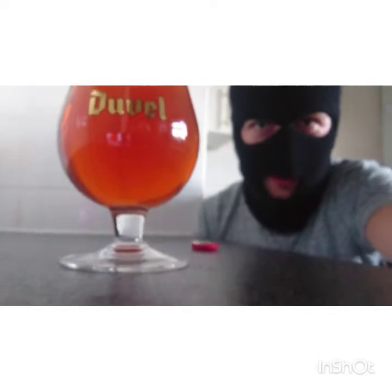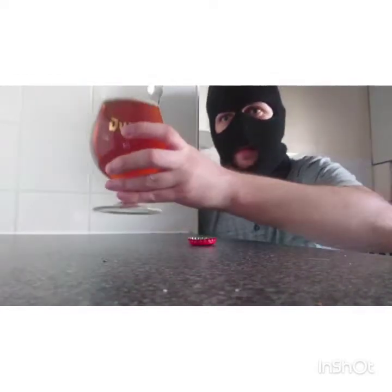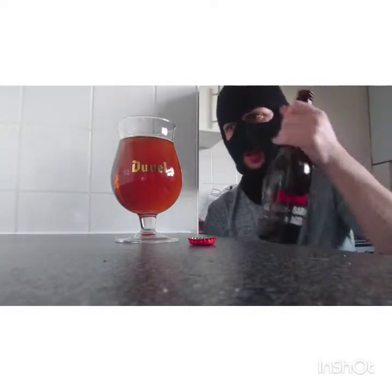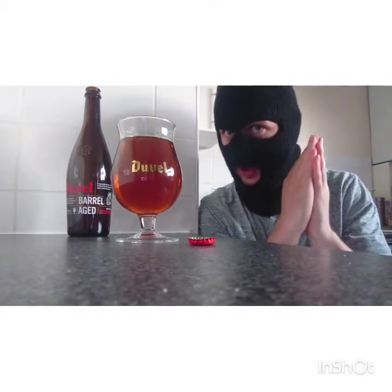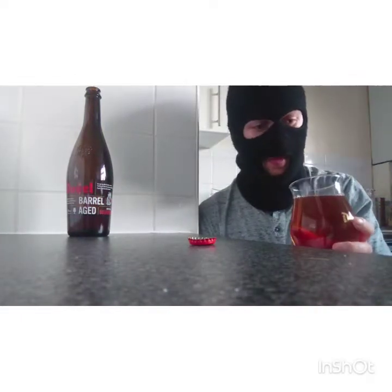Have made a little bit of difference to the colour, not hugely. I think what we have is a bit more toned down, would you say? Does that look more darker to you? Because that certainly looks darker to me. I'm just going to go ahead and continue to remix this. Right, it looks a little bit darker. Again, the head's just gone, you see it fizzing up and it's just gone. Right, I won't bother with the smell on this one, so straight for the taste.